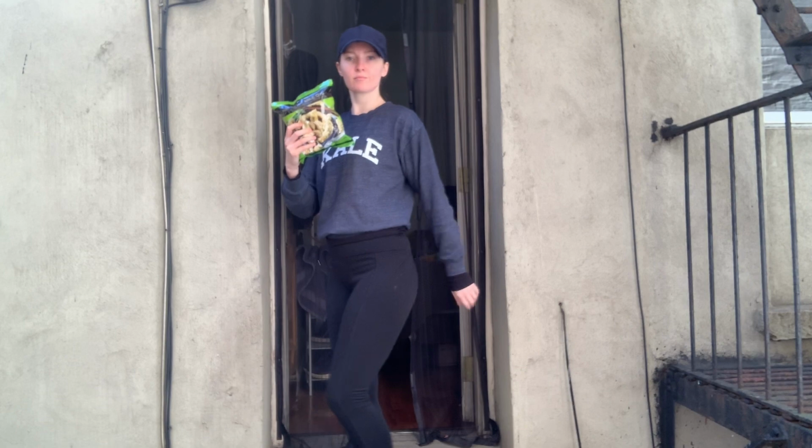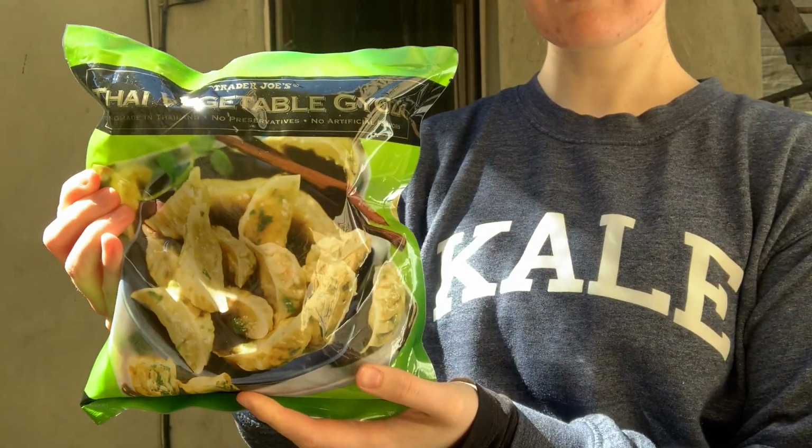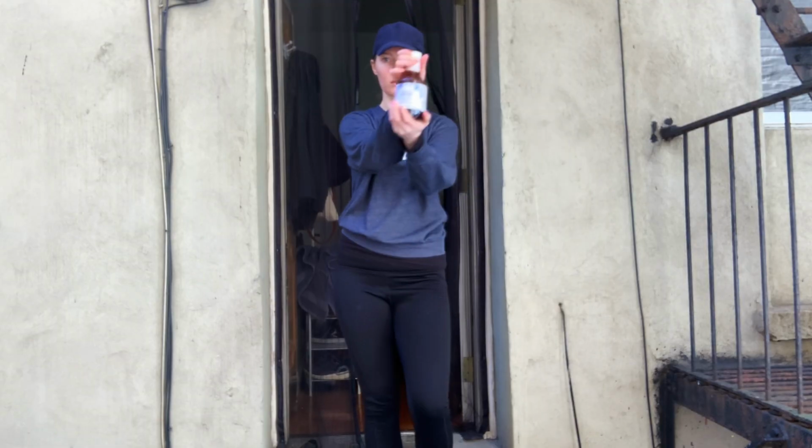My favorite frozen food items from Trader Joe's. Oh my god. The first one, Thai dumplings. Holy crap, they are so easy to make and so good. I've steamed them and I've pan fried them, and I recently discovered, this is not frozen but I'm gonna insert it anyway, soyaki sauce. If you drizzle a little bit on your dumplings, soyaki is the best.